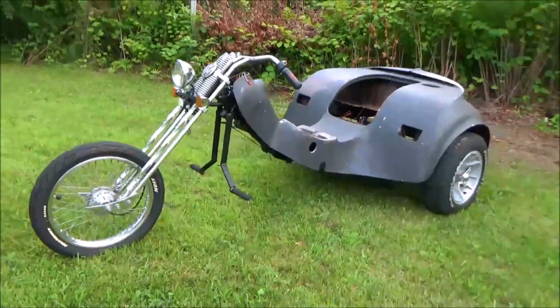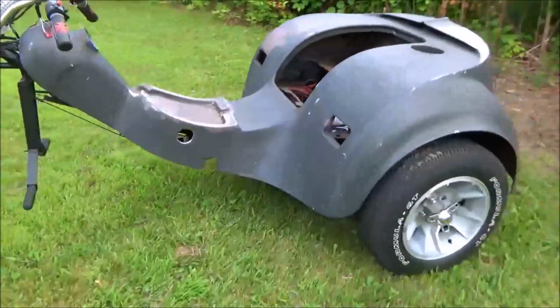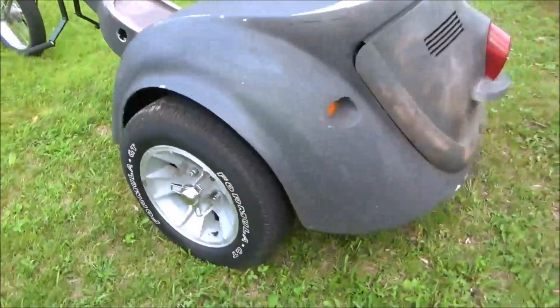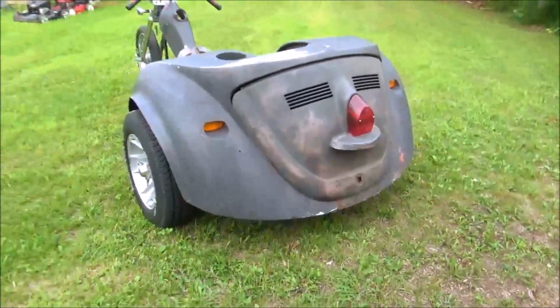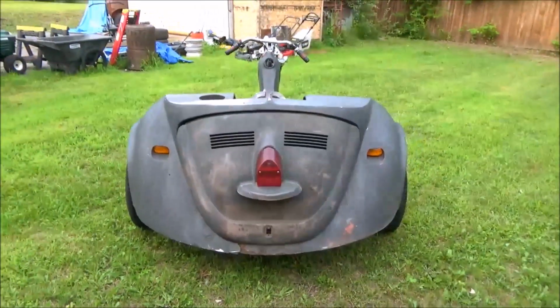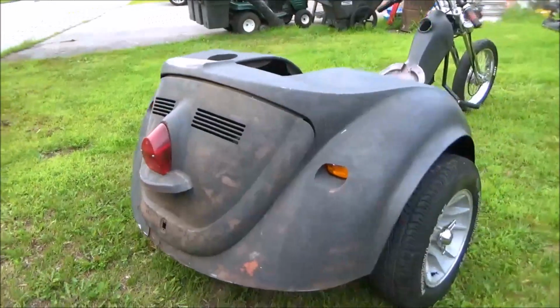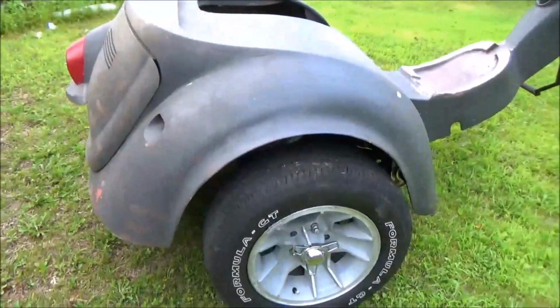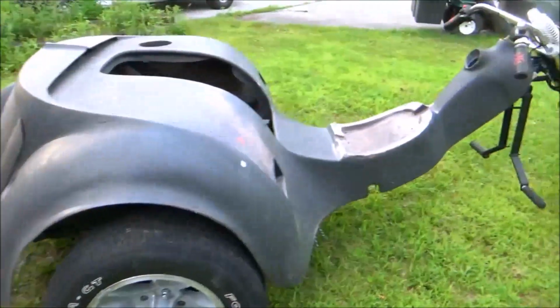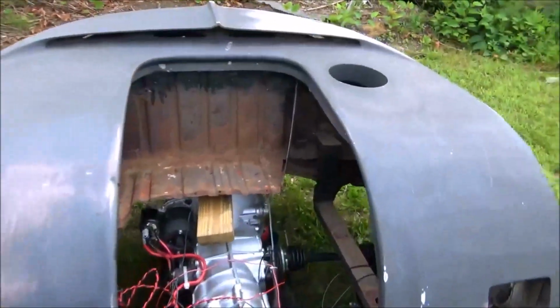Looks pretty good when it's together. I set the deck lid on the back too. It's just sitting there, no hinges, but this thing is really wide. How cool is that? This tire doesn't line up because I have to slide it back a little bit and tighten up the arm. I'm going to cut this little stupid tray out.